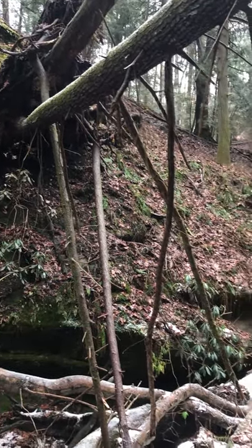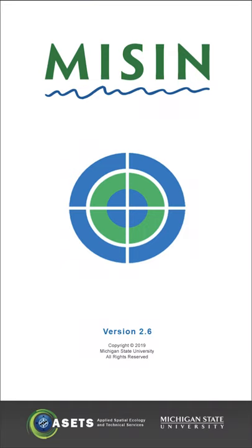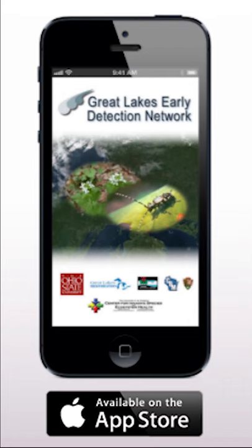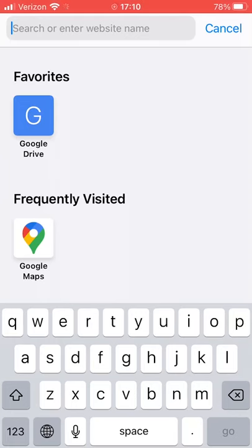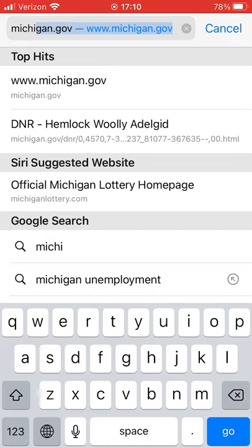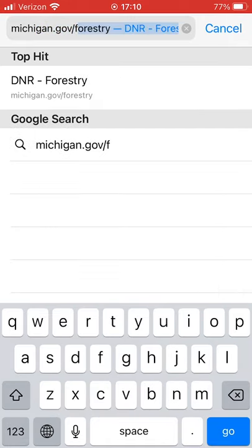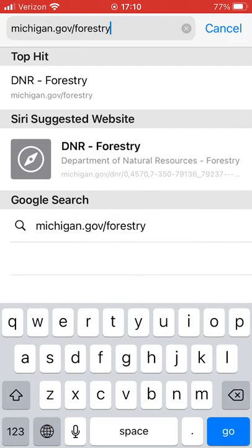For those who are tech savvy, there are a couple apps that you can use for reporting. The Midwest Invasive Species Information Network, or MISIN, app, and the Great Lakes Early Detection Network app allow you to report invasive species, including hemlock woolly adelgid, in real time. For more information, you can find hemlock woolly adelgid under the Forest Health section of the Michigan Department of Natural Resources Forestry Division at michigan.gov/forestry.